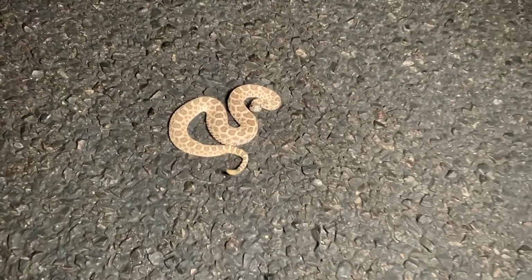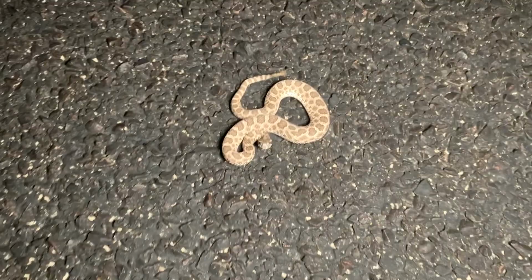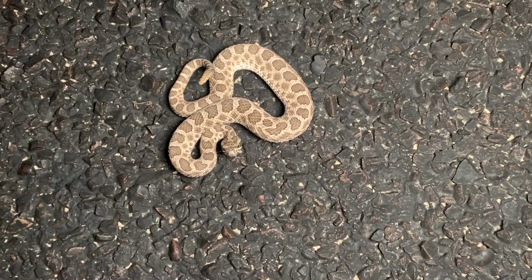Hi, kid. Well, there you guys go. That is a western, formerly a desert Massasauga. Whoa, settle down there, kiddo. These guys are so unruly. Not a super fun thing to deal with when it's in the road and they don't want to sit still like that. But awesome snake. These guys are so cool.